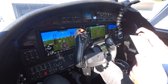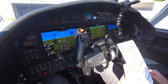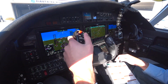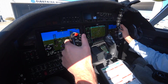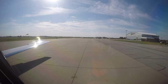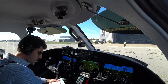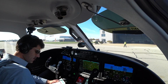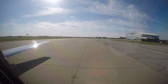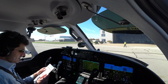All right. Before taxi, AC is on. Trims are set. Autopilot. All right. Flight controls up, down, free, and correct. Hot check. That's good. Flaps 15. Speed brakes are up, and they're down. All right, ice protection systems definitely not needed.